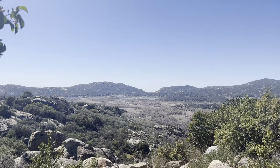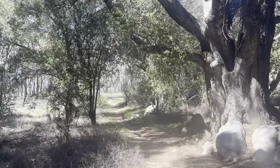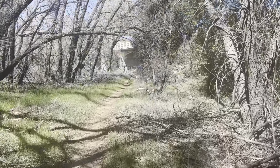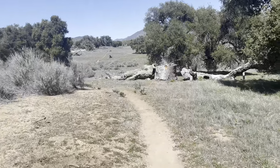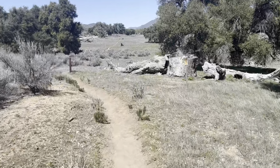And there's a nice view here of Lake Morena. It's my first blowdown so far. 26 miles in, I get to go under the highway right there. Look at that. It's not often you can see the trail just laid out in front of you. That's where I'm going.